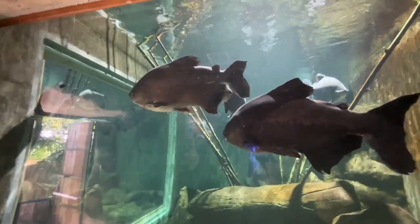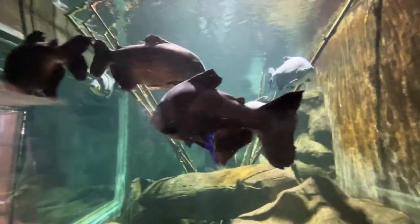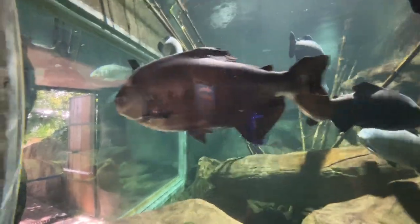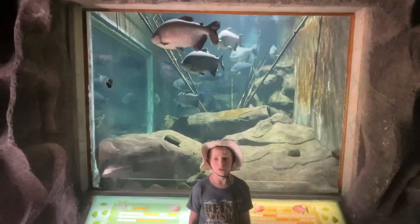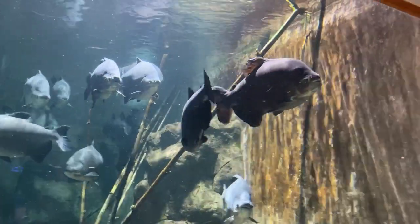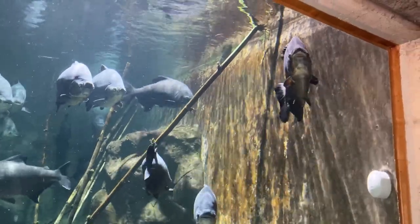These fish are big. Those are piranhas. Wow. Those two look like they might be gonna take a bite out of each other.